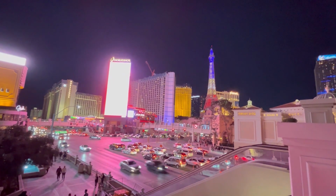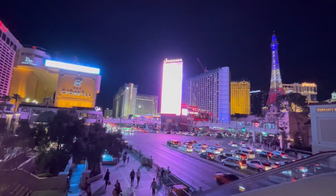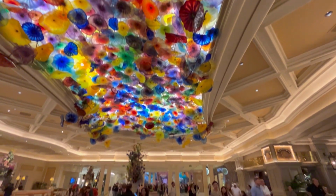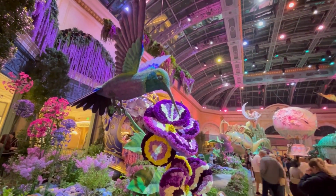And crossing over from Caesars into Bellagio gives you a wonderful view of the Strip. Now, our next two recommendations of musts for your first time in Vegas are gonna take place at the Bellagio. First up is the conservatory.